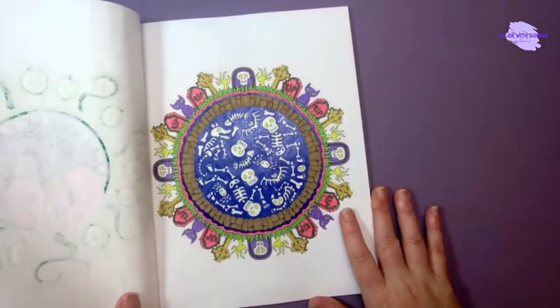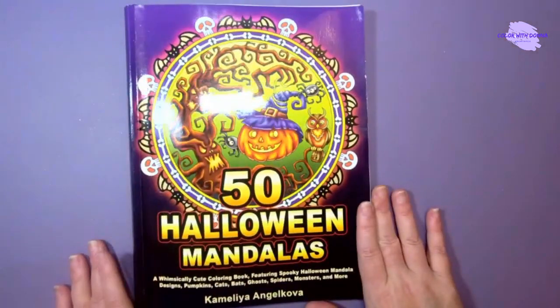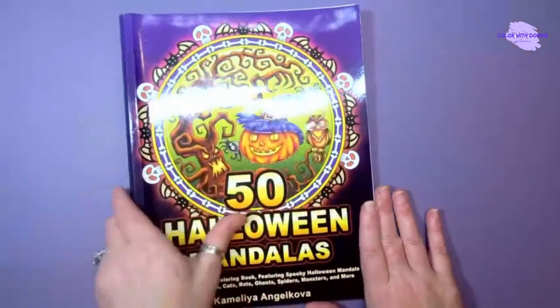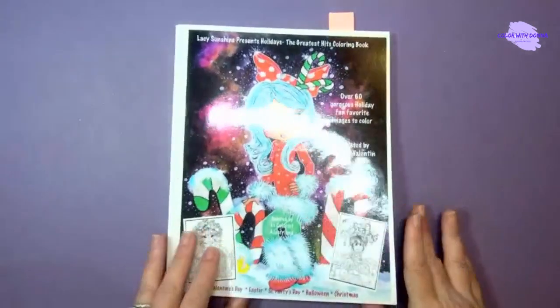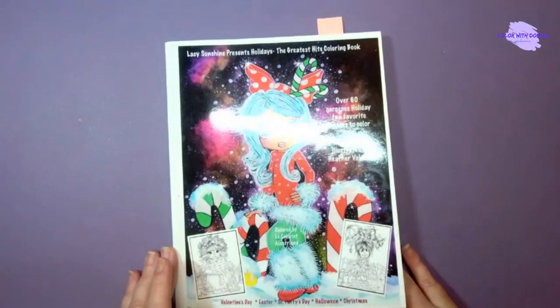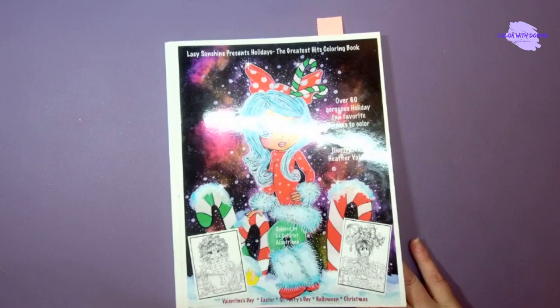All right, so that is what I did complete from 50 Halloween Mandalas. I kind of got into this book and just ran with it. It took us 15 minutes to do one book. A lot of these, there is only one in the book. So, okay, this is Lacey Sunshine Presents the Holidays Greatest Hits Coloring Book by Heather Valentin.